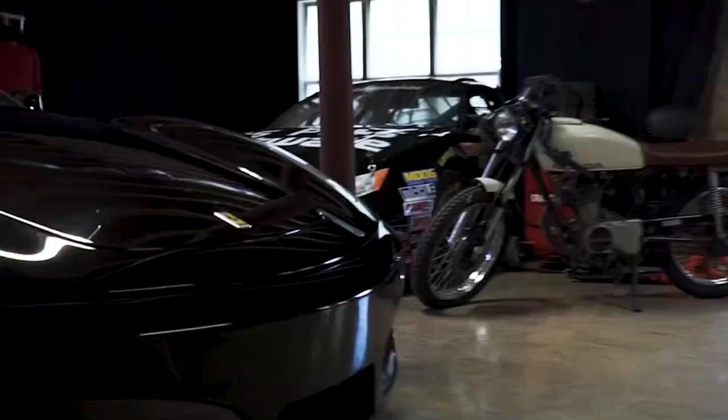Well, I think the best thing to do is get a jump pack, go hook it up, and then let you guys see me drive it out of the trailer. All right, let's go.